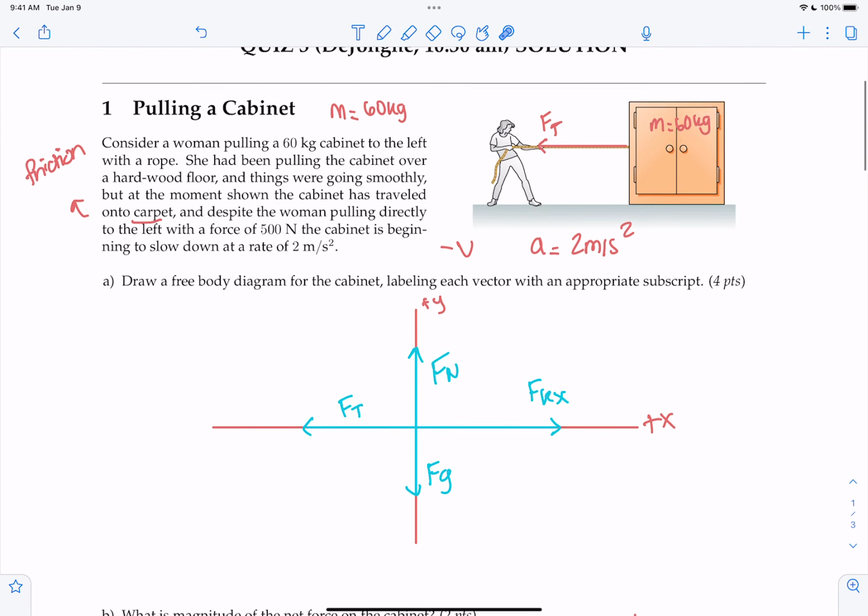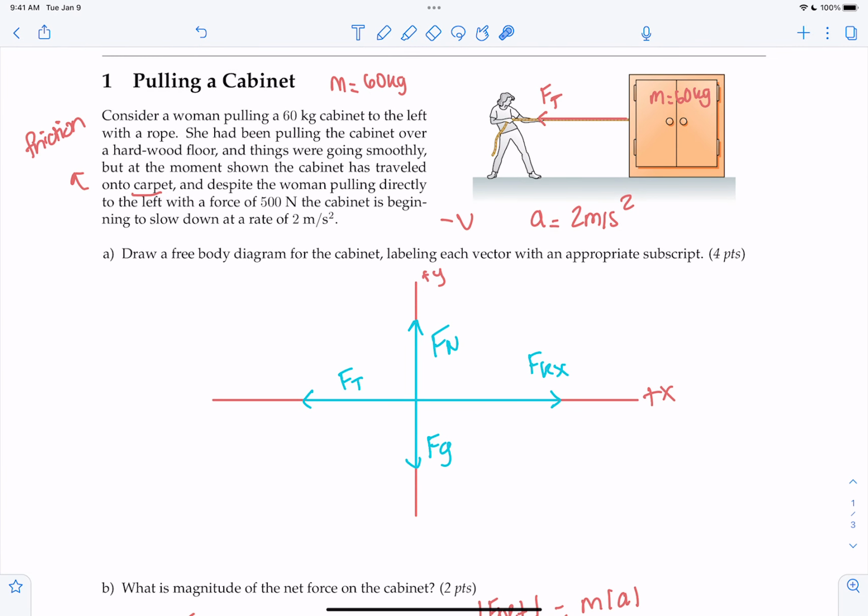So if this was speeding up, then this tension force is going to be overwhelming the kinetic friction force. Because if it was speeding up, then since I'm moving to the left, it's negative velocity. If it's speeding up, then my acceleration and velocity are in the same direction. So there's going to be a net force to the left because I'm overcoming that kinetic friction force from the carpet. And so my F net x should actually also be negative because I'm moving net to the left. Does that make sense?